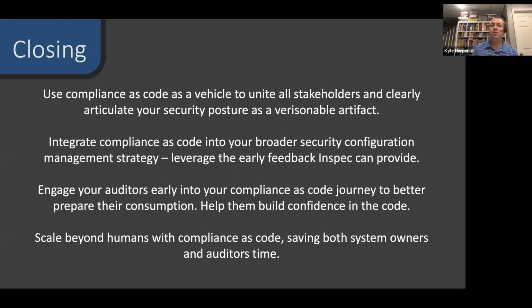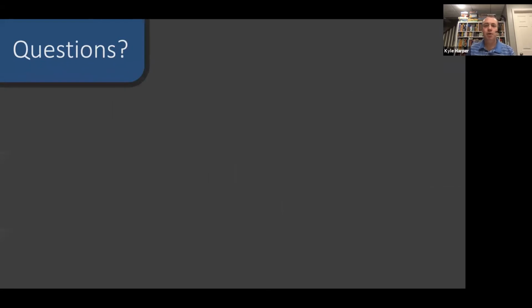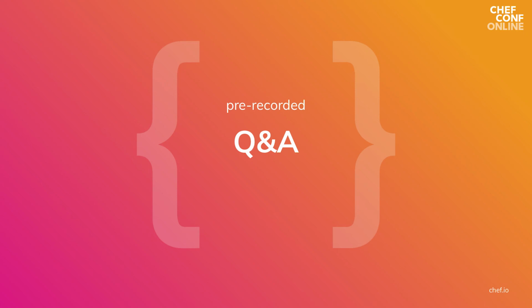Engage your auditors early in your compliance as code journey to better prepare them for its consumption. I think it's really important for you to help them build confidence into the code that is auditing the systems. And last, scale beyond humans with compliance as code. Of course, saving yourself and your system owners time, but make sure your auditors also understand the time savings that they're going to gain and benefit from this. And with that, I'd love to field any questions if there are any.